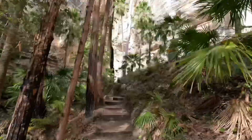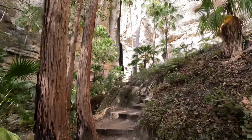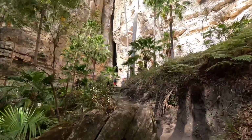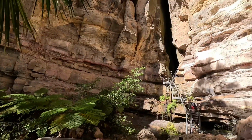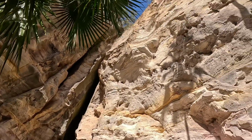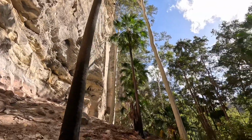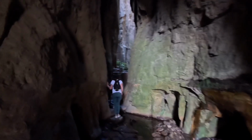Coming up into the amphitheatre. Oh, you look so impressive. Yeah, sore neck from this place, looking around so much. It's absolutely amazing, guys. Feel a bit like Indiana Jones, boys?